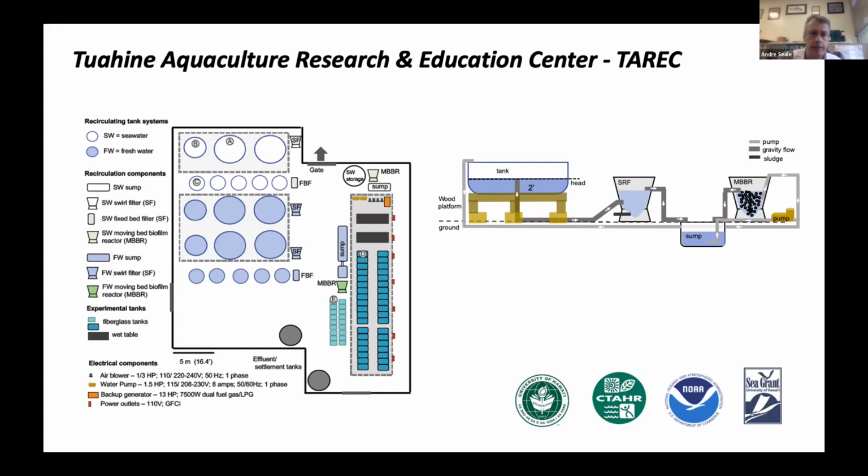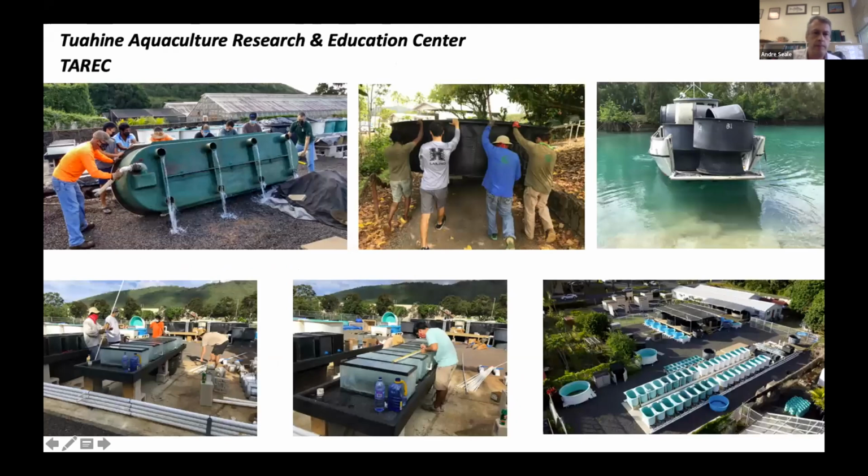So the idea here is to have a couple of recirculating systems, and systems that one can design arrays and also do some of the training that's needed for the programs. And the status: in building the facility and coordinating these efforts we've involved students and various sorts of efforts. Currently, the facility is awaiting permits for sewage and electrical.